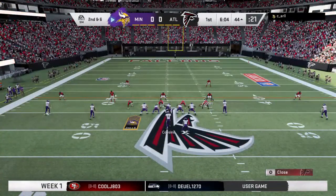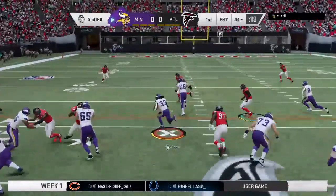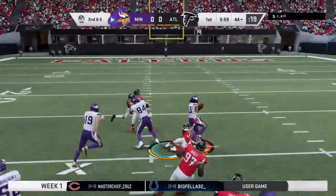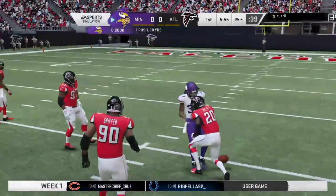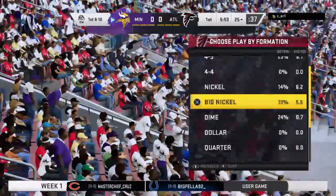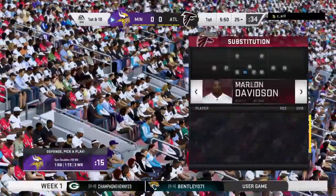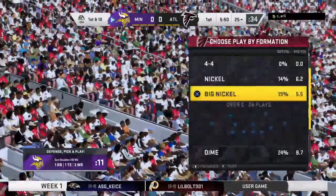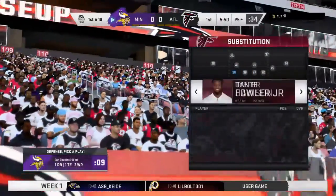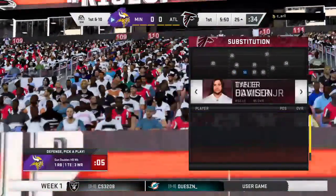Here we go. Check 3. The first carry now for Dalvin Cook. And they're able to work this to the 25 before it's all said and done. That one a gain of 20 and a first down. Something to watch here in week 1 of the season, tackling. Because you and I both know that in the preseason, a lot of these guys don't play a whole lot. Plus the intensity and the speed really ratchets up on opening week.